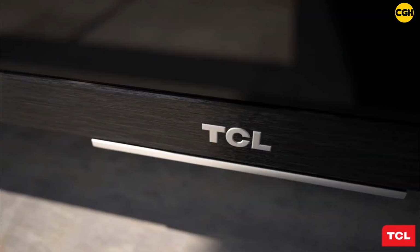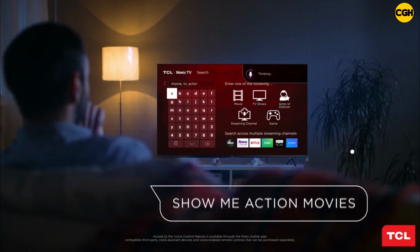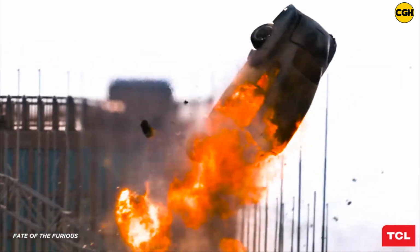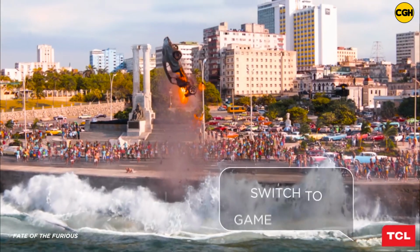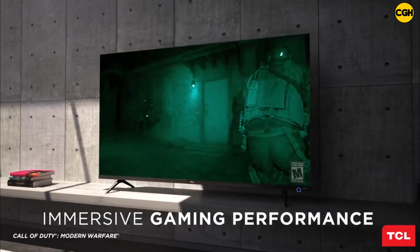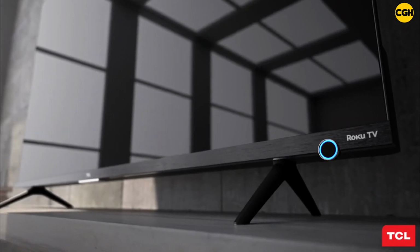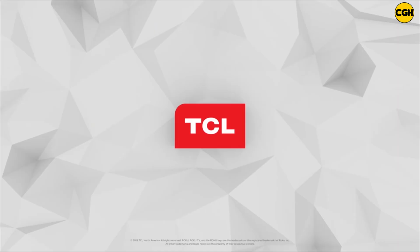Quantum dots, if this is your first time hearing about them, act like a filter between the LEDs and the screen to amplify color saturation. It makes colors look more vibrant and improves the contrast of the screen, especially when combined with a full-array local dimming system. To that end, the new TCL 5 Series is the cheapest QLED TV on the market.